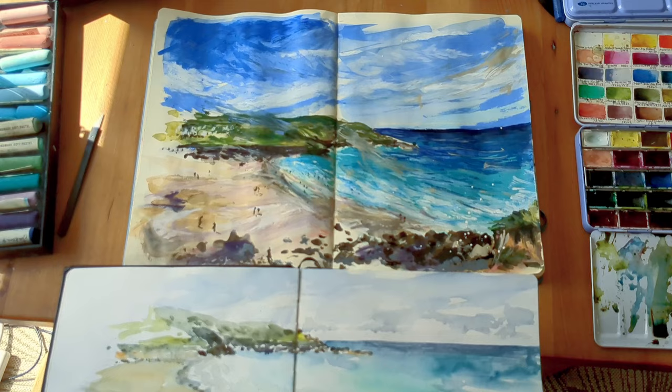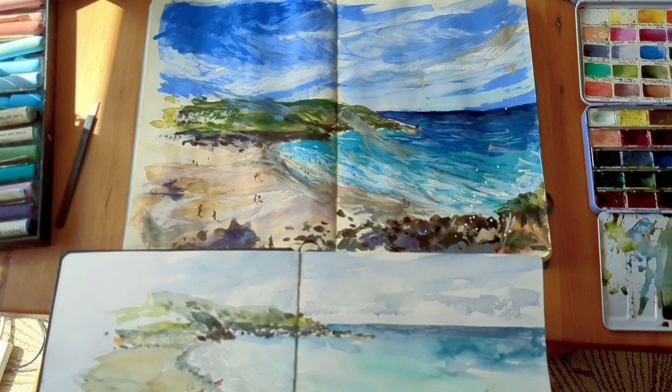I'm always a bit scared of putting figures in, and I quite like all the little people that I put in it. And some areas of the texture were more successful than the others. But it was all good practice.